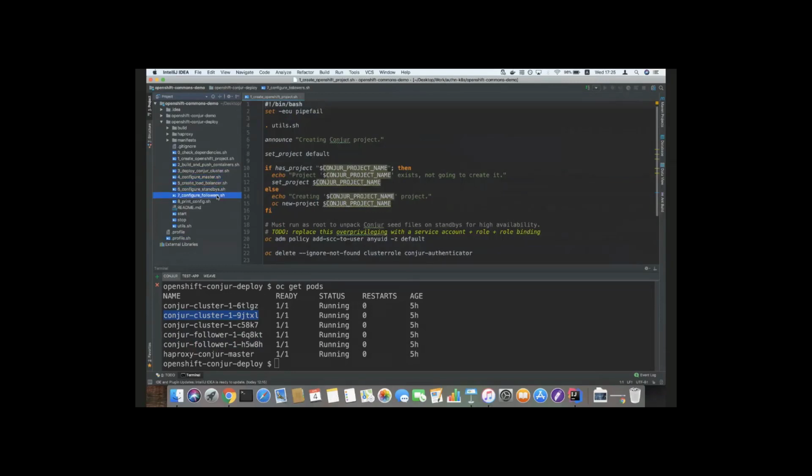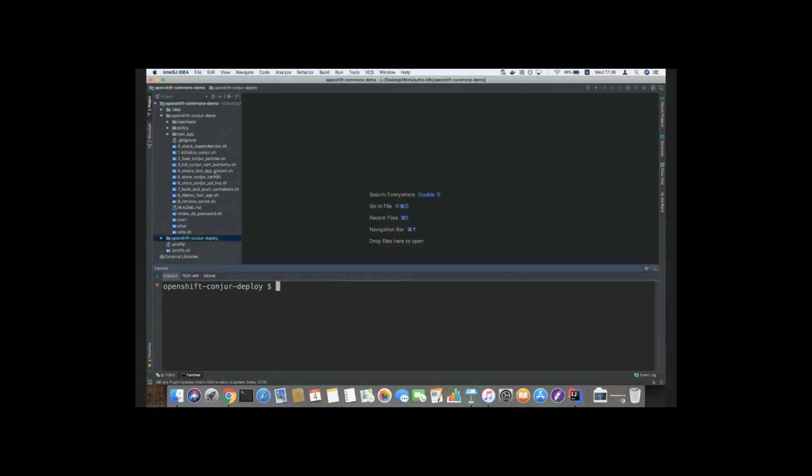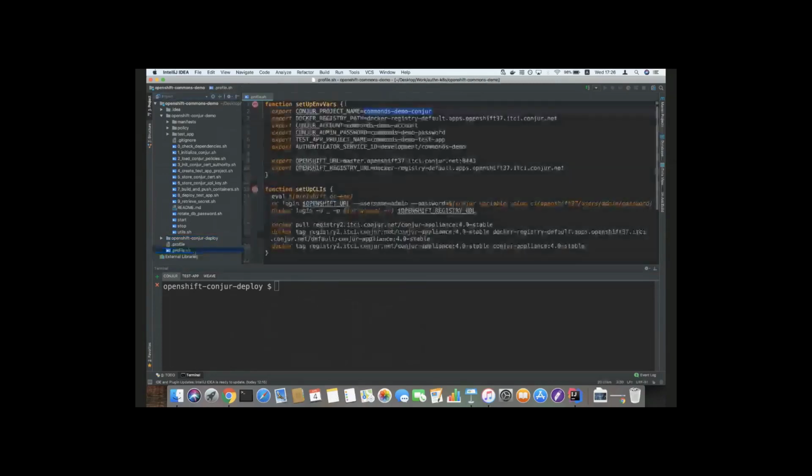You deploy the Conjur cluster, and this is just running your manifest as normal. You configure the master, you create a load balancer, configure your standby, configure your followers. These are very straightforward steps that you could go into detail on if you're actually trying to set up a Conjur cluster. Where things get interesting is once you've got your cluster set up, how do you then start interacting with that with an OpenShift application, right?